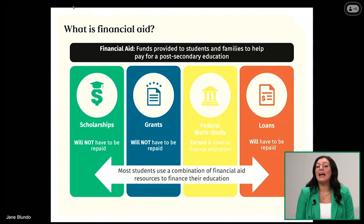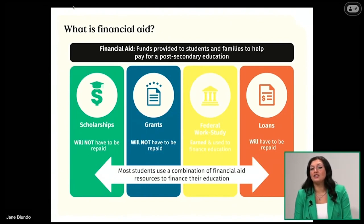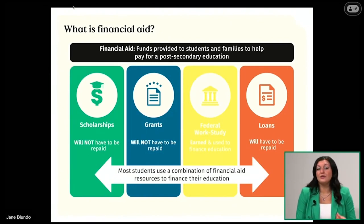And in order to qualify for any sort of federal grant, you have to fill out the FAFSA every year that you're in college. And then federal work study. Federal work study is a campus-based aid program that allows a student to work during college so they can earn extra money towards their school expenses. And then lastly, loans. Loans are funds that will have to be repaid once a student leaves school or graduates. There are both federal loans directly through the federal government for filling out the FAFSA, and also private loans that are offered through private lending institutions like banks. But again, the takeaway here is that most students use a combination of these resources to finance their education.